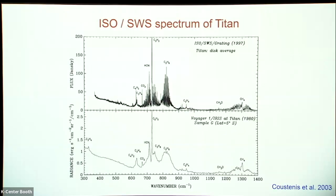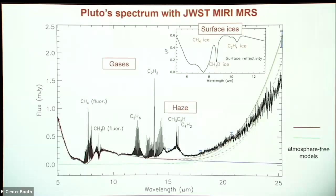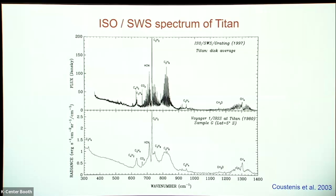Just for astronomical context, this is a spectrum of Titan taken 30 years ago by ISO, and you see that the spectrum resembles the spectrum I just showed you on Pluto. It's a spectrum of similar quality with the bands of different hydrocarbons. But if I come back to my Pluto spectrum, you see that the flux here is 1 millijansky, and the flux here on the Titan spectrum is 100 Jansky. So it means that James Webb is able to do what ISO did 30 years ago, get a spectrum of similar quality, but with a flux that is 5 orders of magnitude weaker. So this is just incredible.